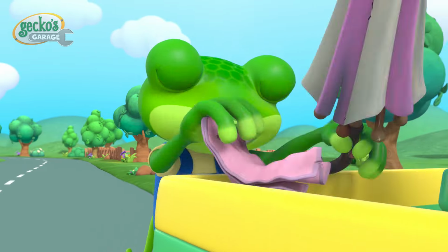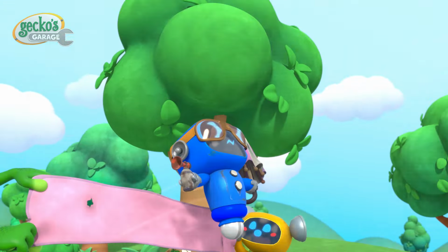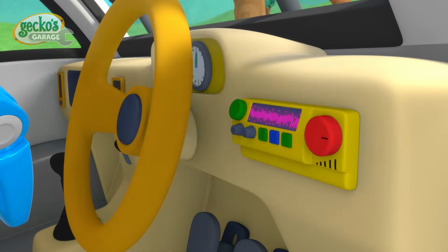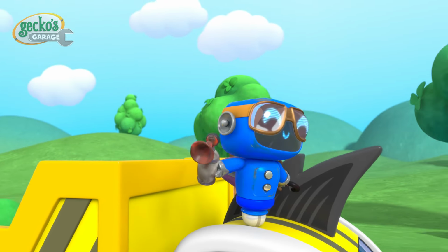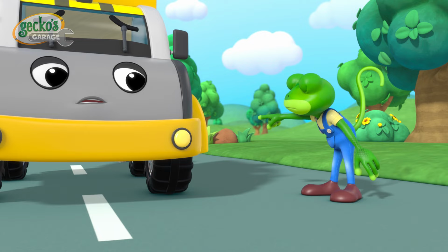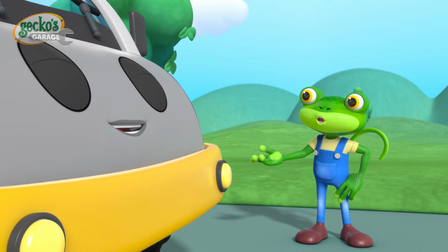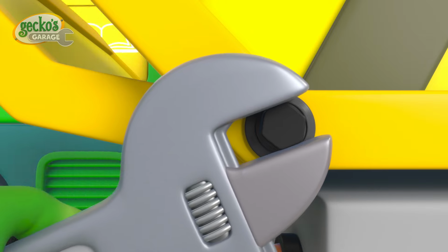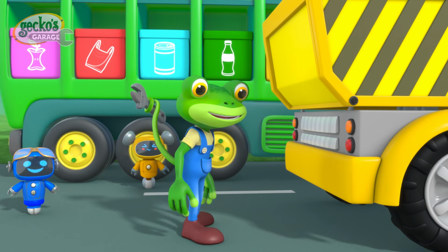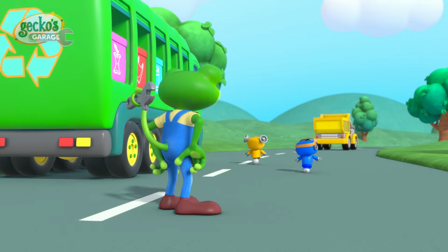Mechanicals! We've got to turn down Dylan's music. Let's recycle and save the day. Using things we've thrown away. Dylan! Oh? Your tailgate's broken. But don't worry. I'll fix it while Mama Recycle and the mechanicals sort the rubbish. All done. How's the recycling going? See you again soon for more adventures at Gecko's Garage. Dylan, turn it down.